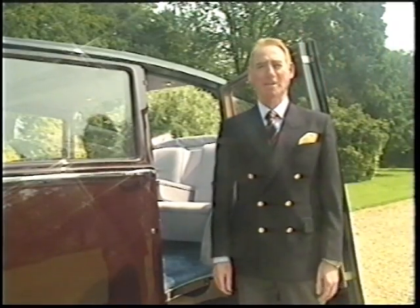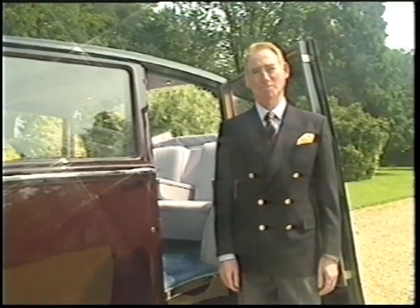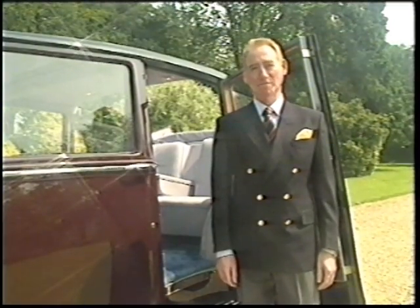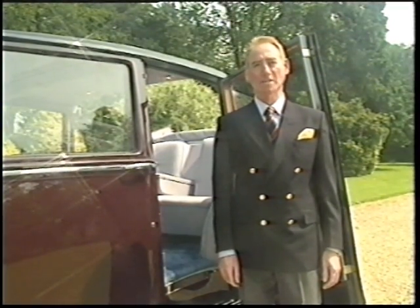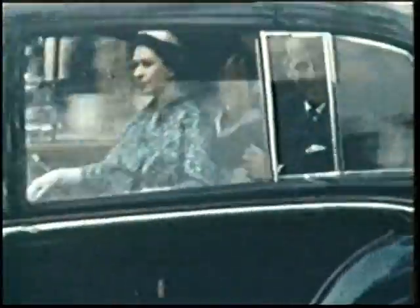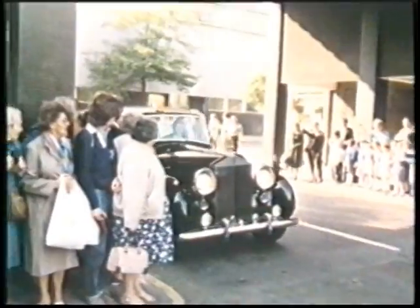When Elizabeth II came to the throne, she and her husband, Prince Philip, already had a Rolls-Royce Phantom 4. Built in 1950, this was uprated to the number one state car upon her accession. 40 years later, the car is still popular with the royal family.